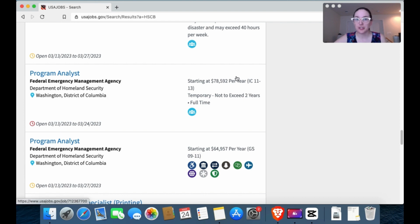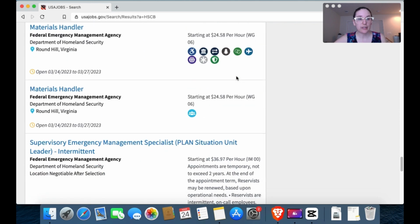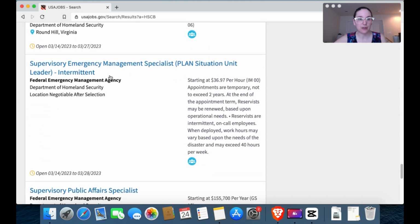For reservist positions, even simpler, they actually put one word in the job title to help tip off that it is a reservist position, and that is the word intermittent. So if we scroll down right here, they have this word intermittent interspersed with this very long job title, but I don't even have to look at anything else to know this is a reservist position. It has intermittent. If you look at the salary, it is shown as hourly as opposed to annually. And then they also have location negotiable after selection, which is true because reservists can live anywhere in the country.